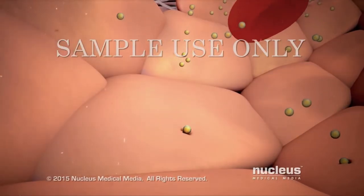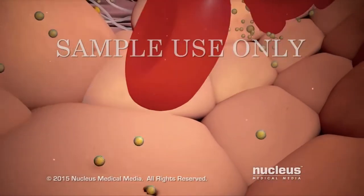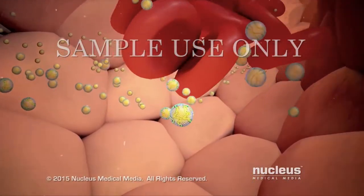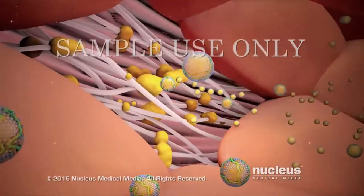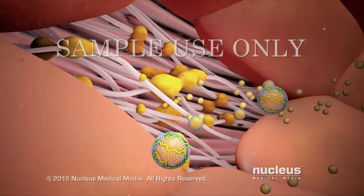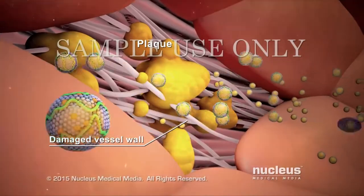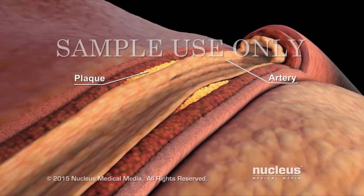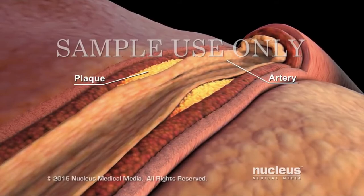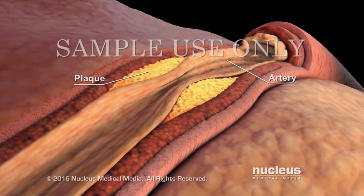LDL travels through your bloodstream, delivering cholesterol to the cells that need it. If your body has too much LDL, it can build up in the walls of your arteries. LDL and other substances in your artery wall form a fatty deposit called plaque. Over time, plaque can narrow the artery and reduce blood flow. LDL carries cholesterol into the plaque. This is why LDL is called the bad cholesterol.